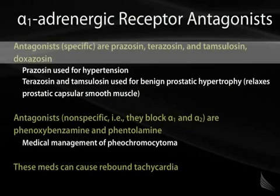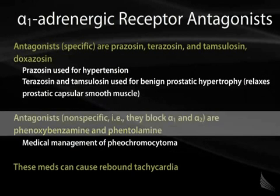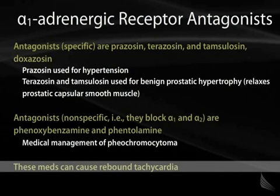Alpha-1 antagonists, again, are specific, meaning they only bind to alpha-1 and not alpha-2. And these are prazosin, terazosin, and tamsulosin, as well as doxazosin. Prazosin is used for hypertension, whereas other medications in this category are used for BPH, or benign prostatic hypertrophy, because it will relax the prostatic capsular smooth muscle and allow urine to flow. Some nonspecific alpha antagonists include phenoxybenzamine and phentolamine because they block both alpha-1 and alpha-2. These are used in the medical management of pheochromocytoma. All of these medications are able to cause a rebound tachycardia.